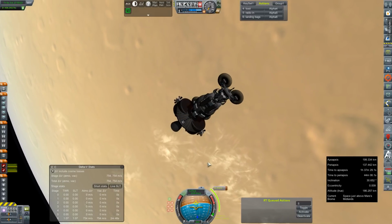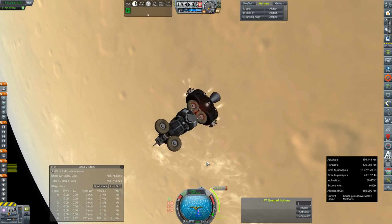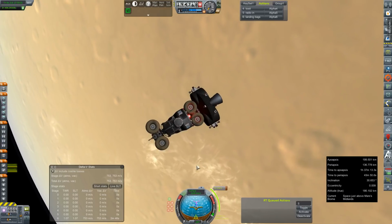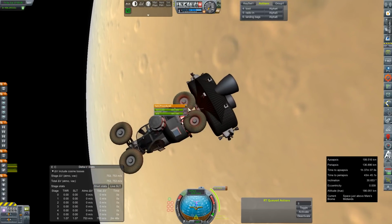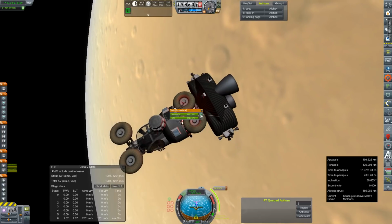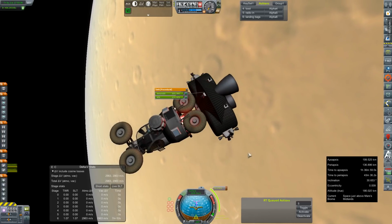Now, I was trying to get someplace close to the Olympus Mons biome, because it is also right next to the lowlands. Currently, our only footprints on Mars are in the Midlands biome, so we're trying to avoid that to maximize our science profit for this mission. So I've set up a couple of nodes, one for deorbit and then one for brake and landing.